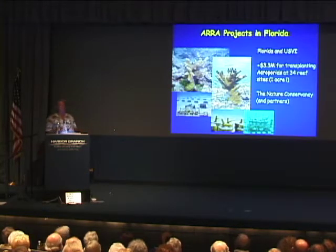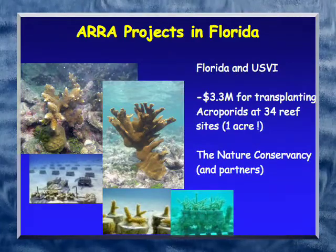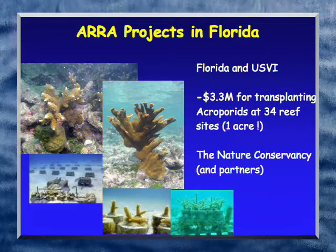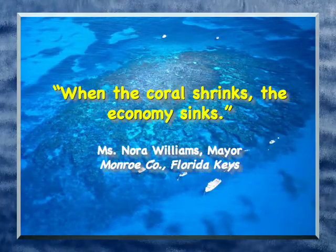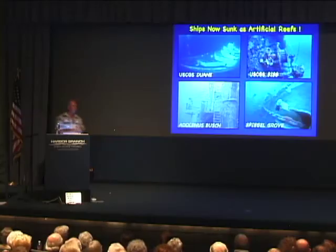Okay, well, there are attempts right now being made to try to get these reefs in recovery and get this elkhorn coral growing again. Stimulus money is going to the Nature Conservancy, $3.3 million to try to set up a coral nursery to grow 1 acre of elkhorn coral, okay? And obviously all of this, the beach is getting shut down, dying reefs and dirty water has not been good for the economy of Monroe County. So the story is we have really come full circle today.